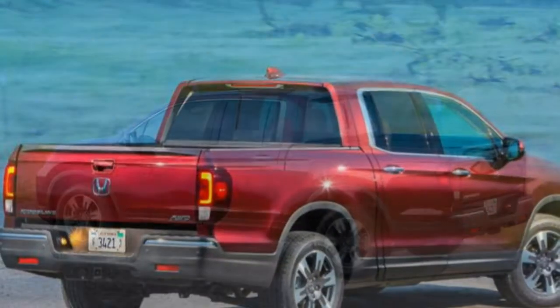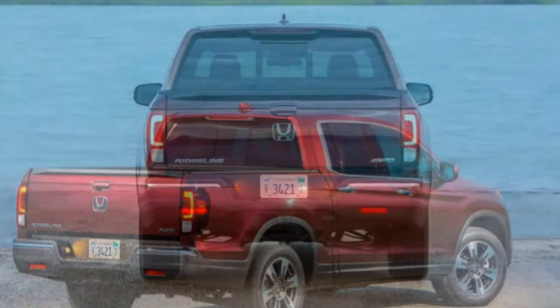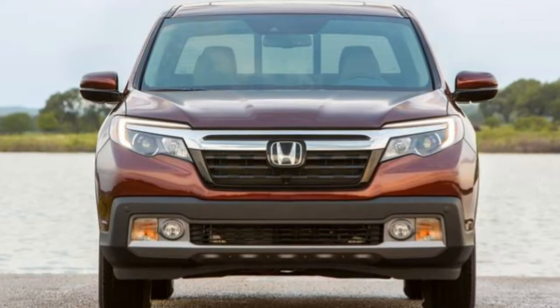Note: since this test was conducted, the Ridgeline has had no significant changes. Our findings remain applicable to this year's 2018 Honda Ridgeline.